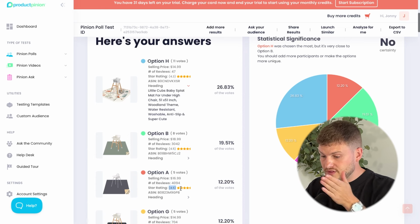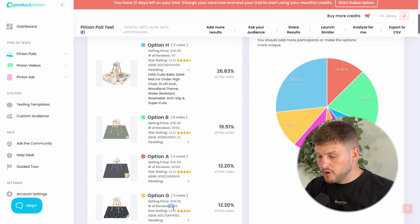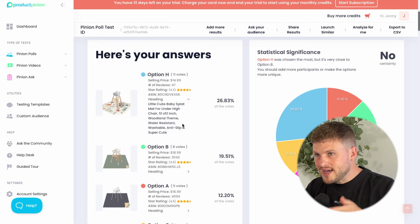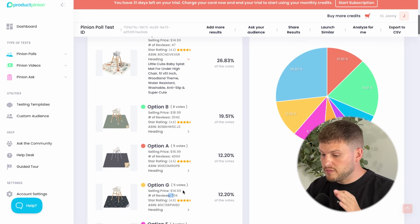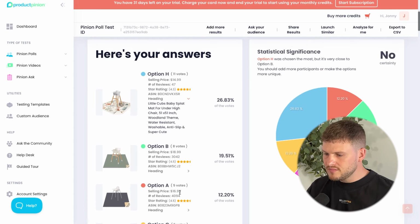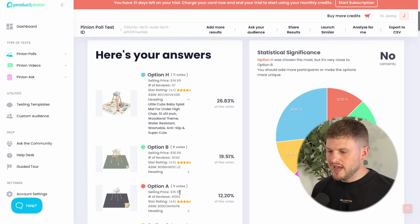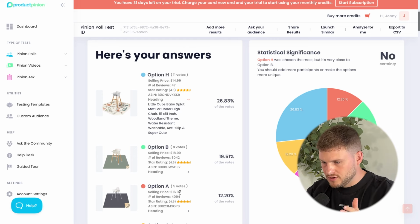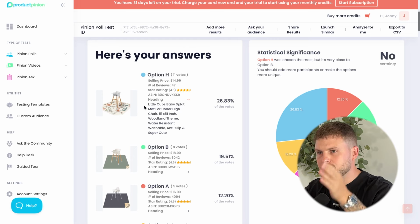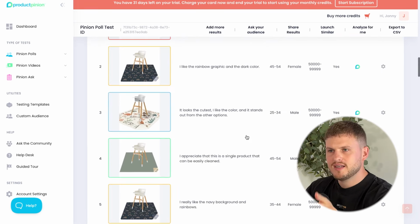This is 4.5, this one's 4.5, this one's 4.5. It's worse rated than the other sellers. The price, okay, granted, is cheaper, that is a plus point, but I was basing that off of the price of these guys here. It's average, middle of the road, and it's getting better results. This proves to you that this method works. So let's look at the feedback.